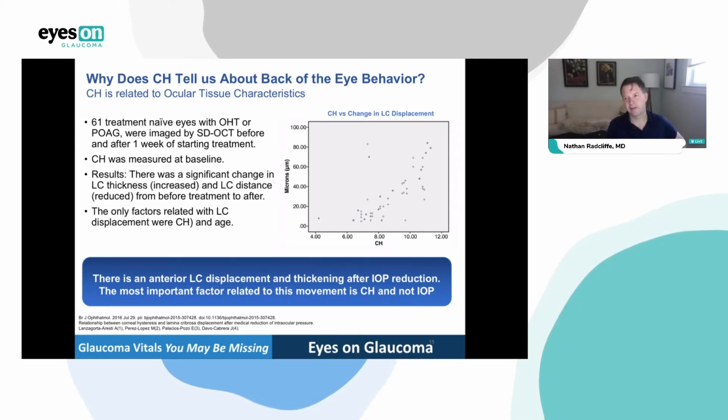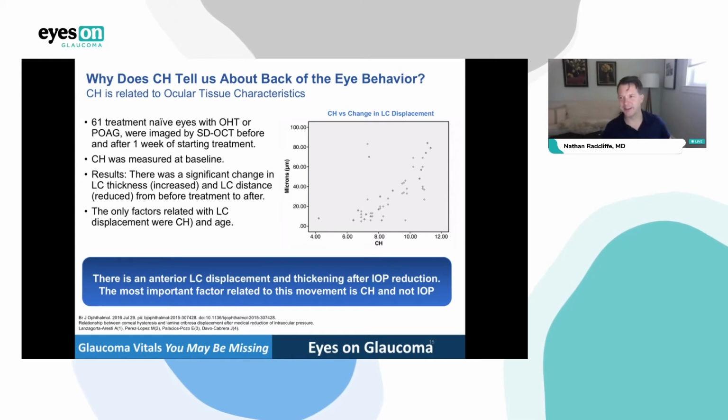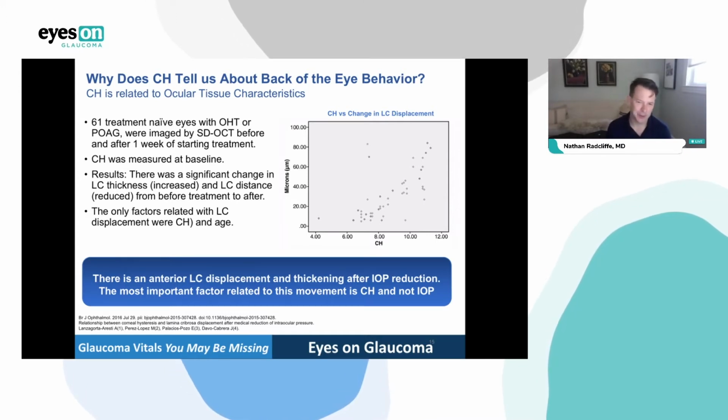Every single person who sits down for a moment and thinks deeply about this will ultimately come to the conclusion that there's got to be a relationship between the optic nerve and corneal hysteresis.